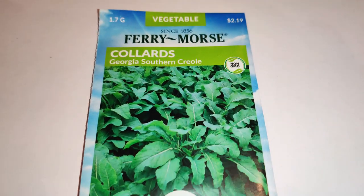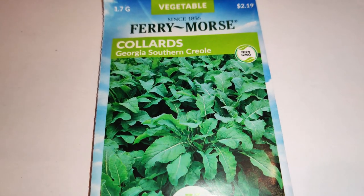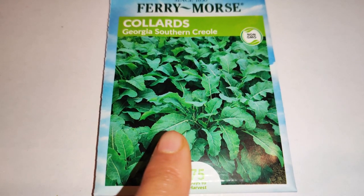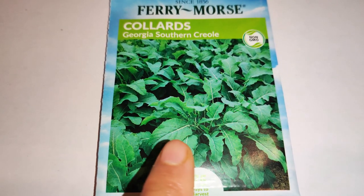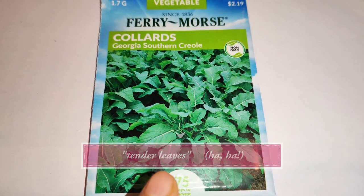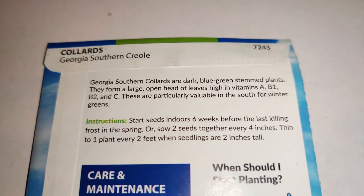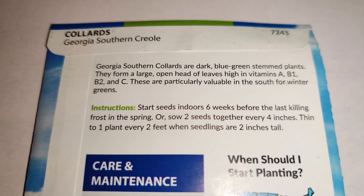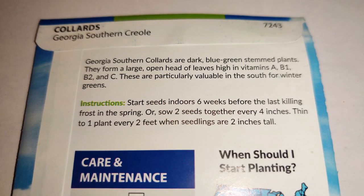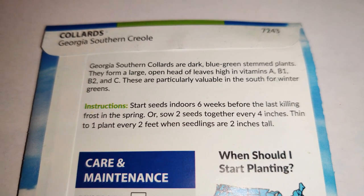Next, I have collards, Georgia Southern Creole, and I do have a different set of collard seeds that I got from Johnny's. However, this one looks like it has more leaves, and the leaves are thinner, not as hard, not as thick. So looks like it would be really good in a salad or some other application. So they're dark blue-green stemmed plants. They form a large open head of leaves high in vitamins A, B1, B2, and C. These are particularly valuable in the south for winter greens.